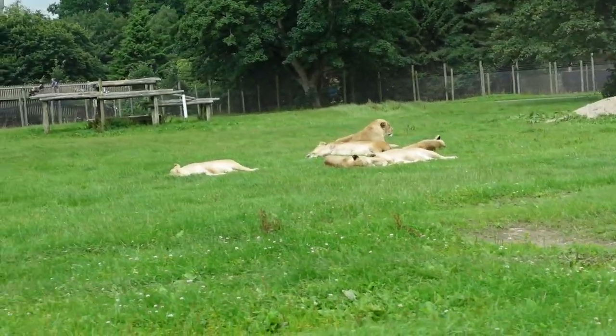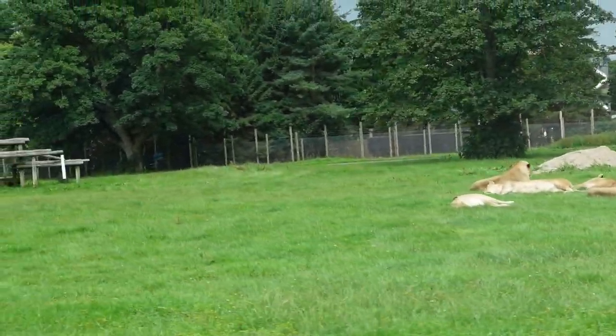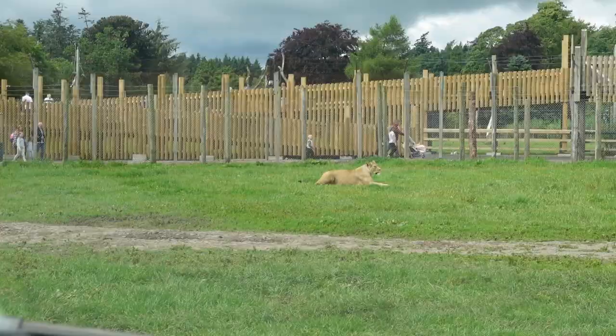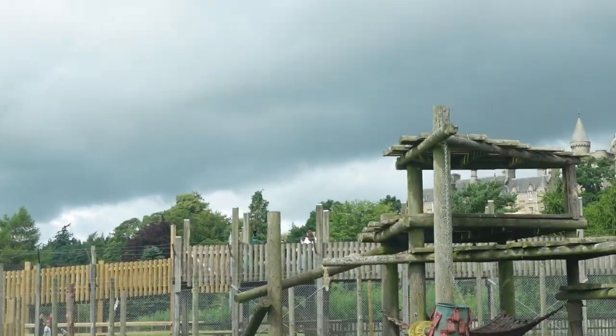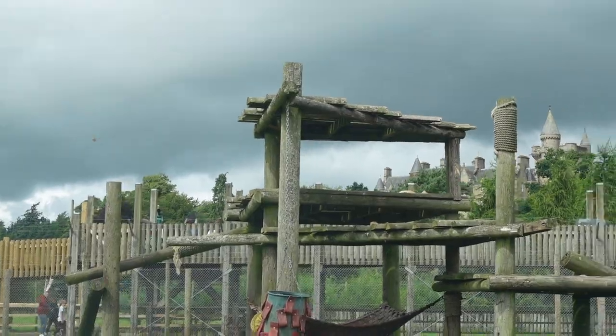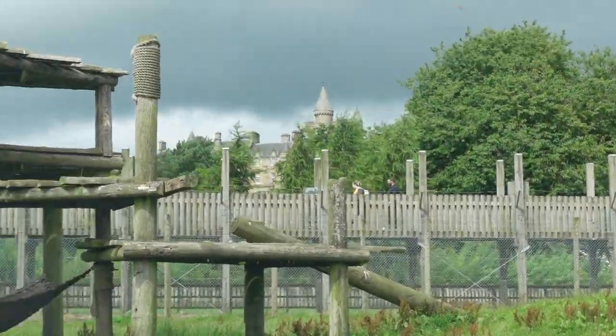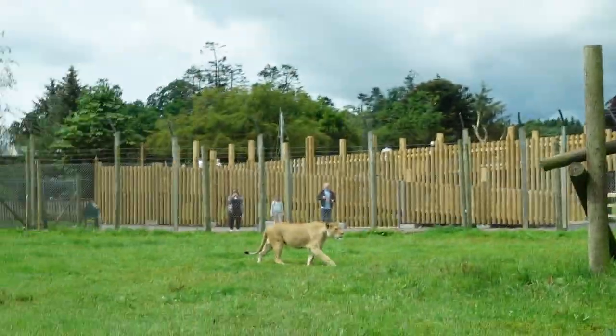I can also see one. It's up in the kind of podium. We'll see that in a moment. So you've got one just there and one up on the podium lying down. You can barely just see it, but if you've been watching my videos before from here, for that walkway, we can have a look. Oh, it's moving.